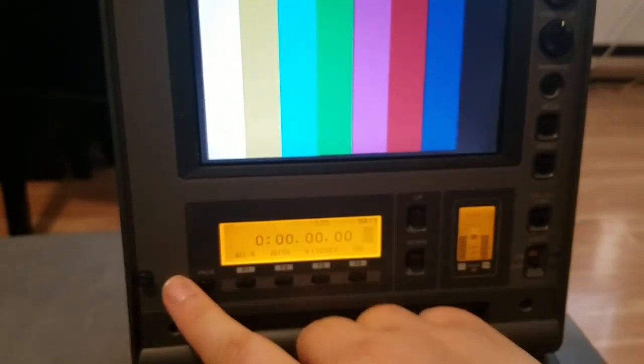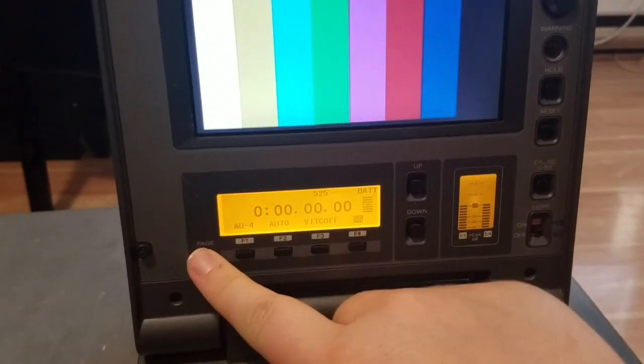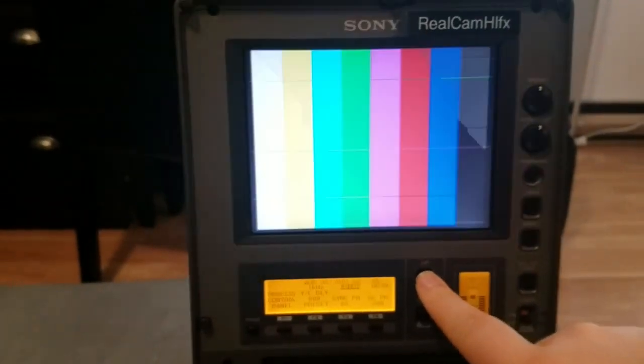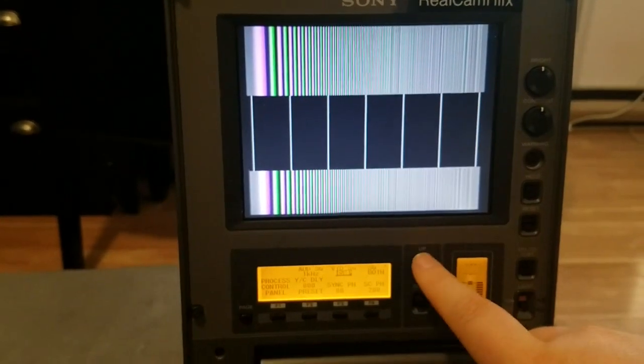And I can go in here and just show all the different test patterns we got. Lots of different test patterns here. Although no SMPTE bars, which I think is disappointing. It's just got the normal color bars, which is better than nothing, I guess.